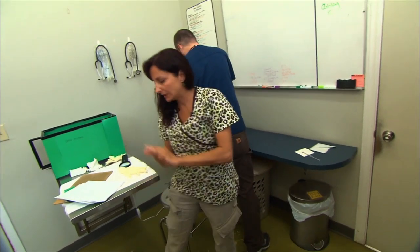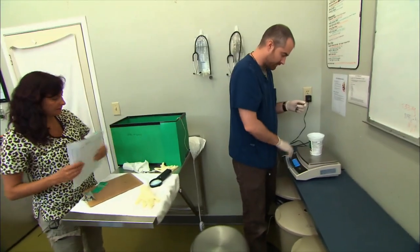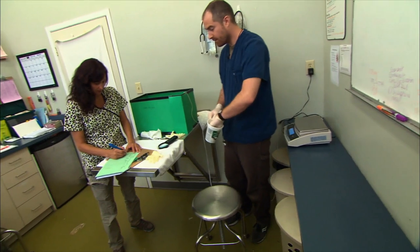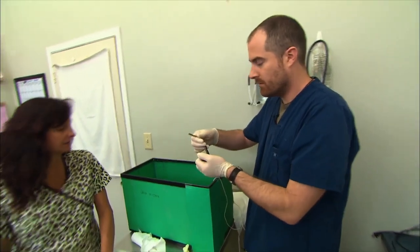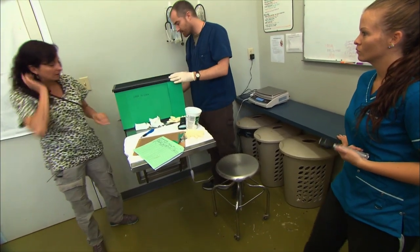Sure. Okay. I just want to get a weight on him before we put him back. Yeah, get a weight and then I'll run his lab sample. Come on, buddy. 12.3. He's down. I don't want to tube him or force feed him, though. I don't want to mess with his jaw. Okay.